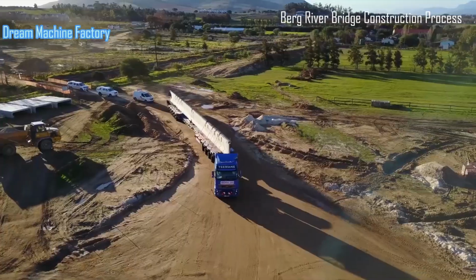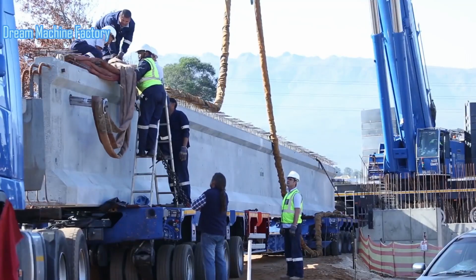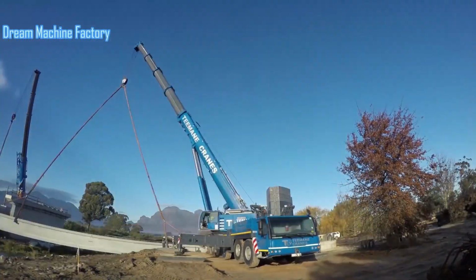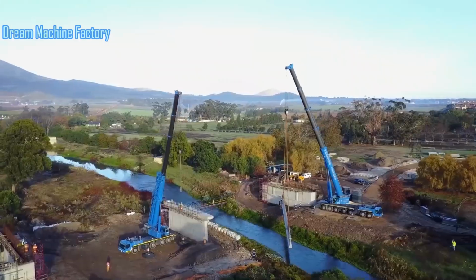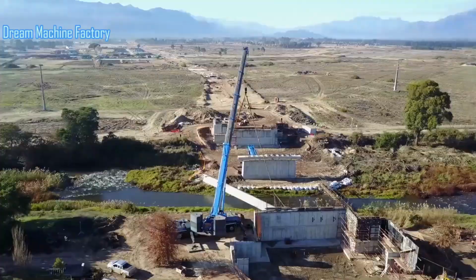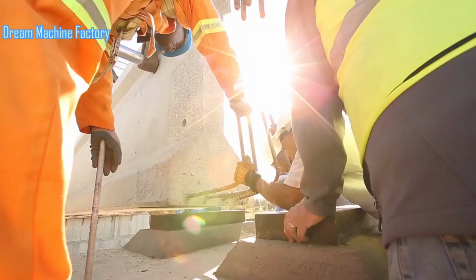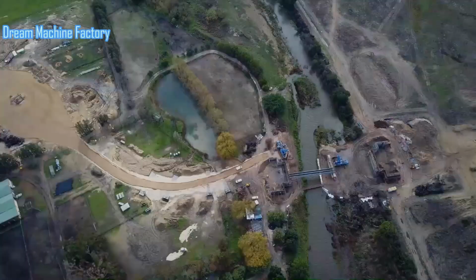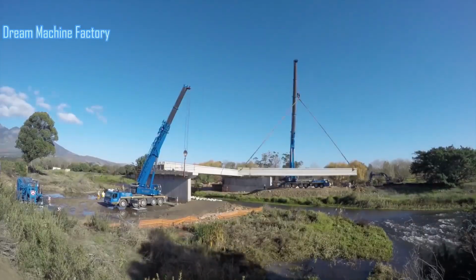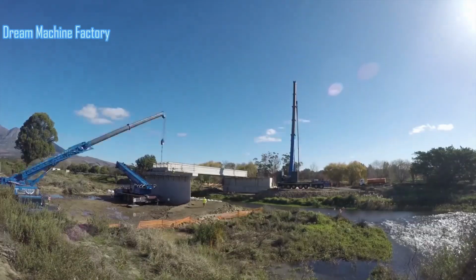The construction of the Berg River Bridge at Valdivia Estate, officially opened on June 21, 2018, marks a significant infrastructure advancement for the Drakenstein municipality. Spanning 400 meters, with an additional 1.2 kilometers of connecting roads, this bridge is the first private bridge of its scale in South Africa. It was designed to connect the Valdivia Estate with the R45 Simondium Road, drastically reducing travel times to key locations. It now takes only 30 minutes to reach Cape Town International Airport, 16 minutes to Stellenbosch, and just 3 minutes to Paarl Main Road.